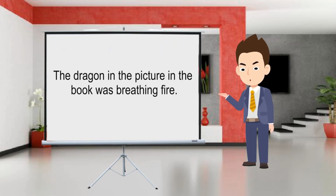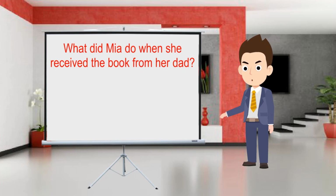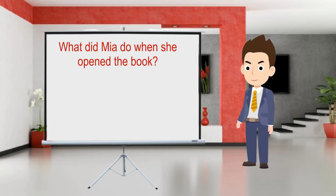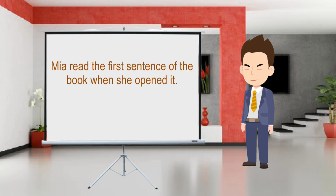The dragon in the picture in the book was breathing fire. What did Mia do when she received the book from her dad? Mia hugged the book. Mia opened the book. What did Mia do when she opened the book? Mia read the first sentence of the book when she opened it.